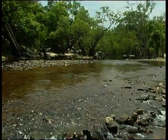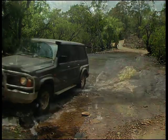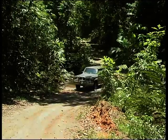We're now making our way up the inland road to the Northern Peninsula. Starting at Laura, we make our way through towns such as Cowan and regions such as the Archer River area that runs through Rokeby National Park. Along the way, we're going to make a little detour out to the east coast.